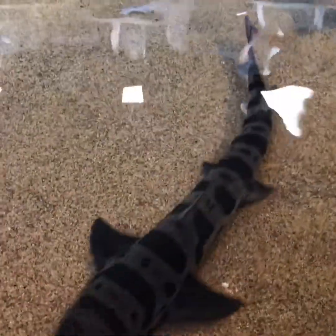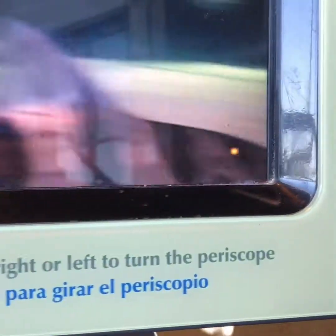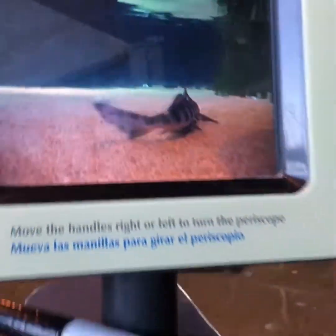I'm gonna use another one over here with this one and that one. This doesn't make sense. Okay, oh, here's one. So cool.